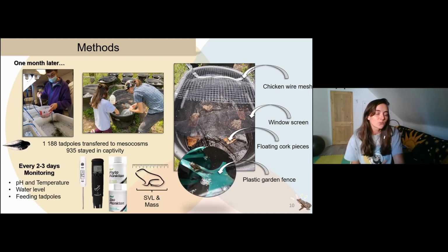Donc, on venait tous les 2 à 3 jours suivre le pH et la température de chaque bac, le niveau de l'eau, on voulait qu'il reste à la même hauteur puisqu'on teste ici la densité. Et on a aussi nourri les têtards avec du phytoplancton et du zooplancton. Puis ensuite, une fois qu'ils étaient sortis, ces petits métamorphes, on a attendu que leur queue se résorbe entièrement et on a mesuré et pesé chaque individu.